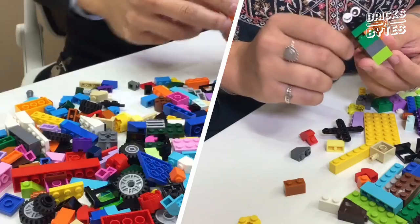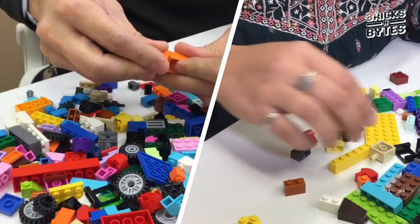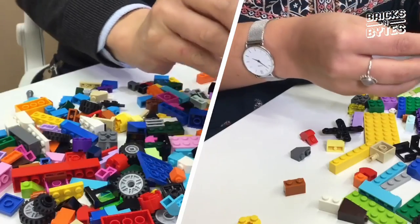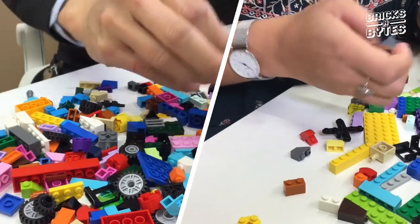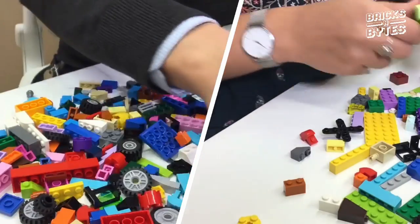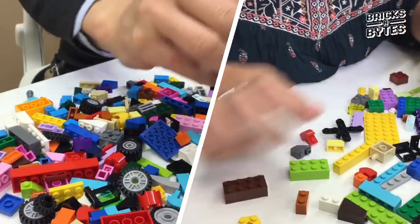Okay, let's have a look. It's kind of working. I've got lots of orange, so I might use orange today. I'm going for green again. Oops, I'm just going for green. Yeah. I might use some purple as well.